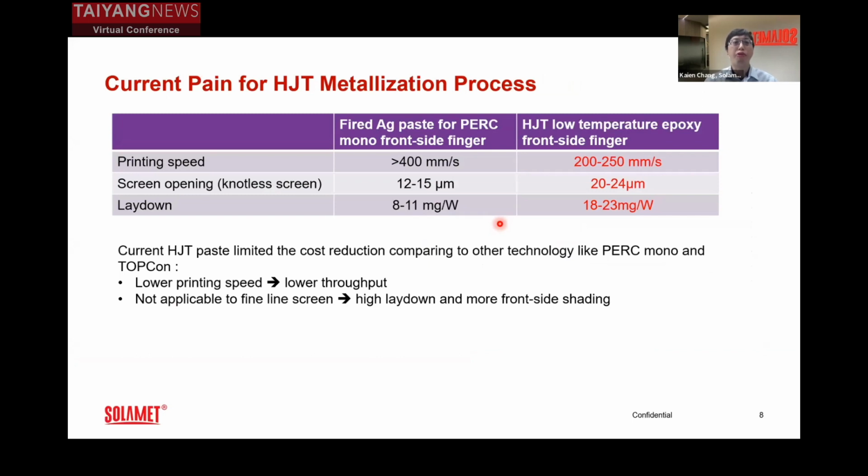And before I move into the 42B, I want to show you what the current pain points are for the HJT metallization process. As you all know, comparing to the PERC mono front side, as you can see in this table, the printing speed is much lower comparing to the PERC mono front side paste so far, which leads to a lower throughput, which could have an impact from a cost point of view.